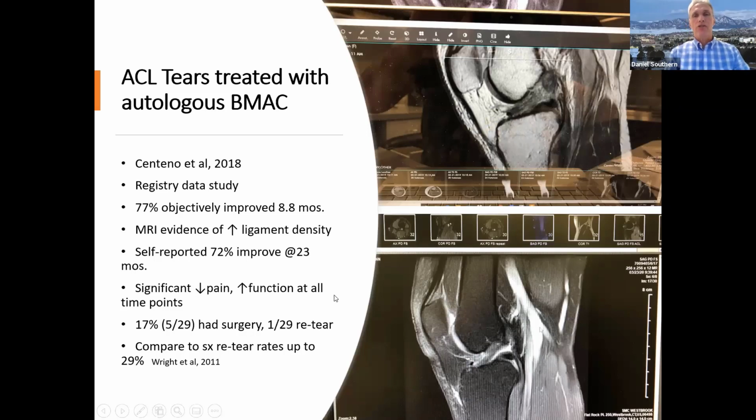And I throw that up there just to illustrate the fact that this is not a miraculous treatment. This is a medical procedure. It has a success and a failure rate. But compare 17% failure rate to the re-tear rates on surgical repairs of ACLs, which are as high as 29%.